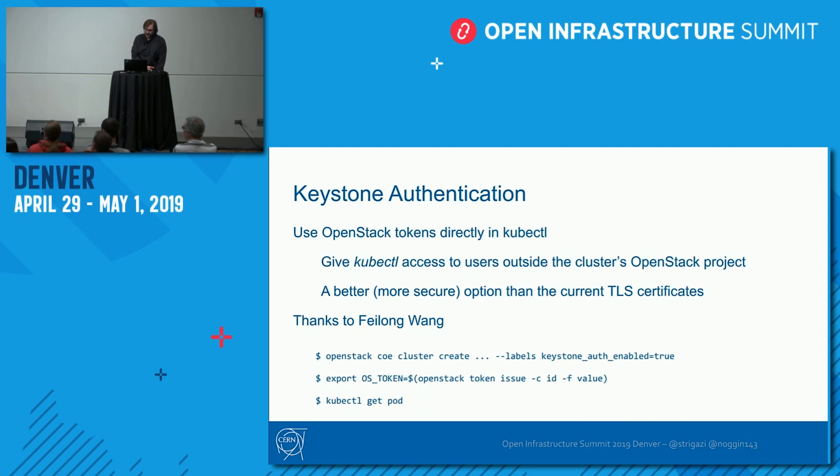Another feature that I already mentioned was Keystone authentication. This was a requirement from our team and many other clouds because it's very hard to rotate TLS certificates, and it might be catastrophic for the cluster if you don't do it properly, or it will introduce downtime. While with Keystone, it's very easy to just revoke the access, revoke the tokens, and Kubernetes will stop giving access to users. I already described the workflow, but you can see it here again.